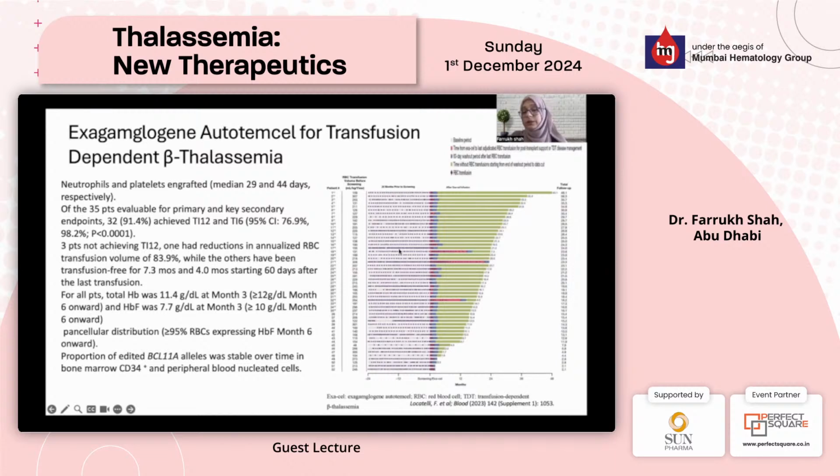This is the results from the CRISPR-Cas9 gene therapy clinical trial, and you can see in the thalassemia patients, regular transfusions pre-transplant and then post-transplant, the absence of transfusions in the vast majority of patients. 3 patients didn't actually achieve transfusion independence. One had a reduction in the annualized transfusion volume of about 83%. The other 2 patients have now been transfusion-free for between 4 and 7 months post-transplant.